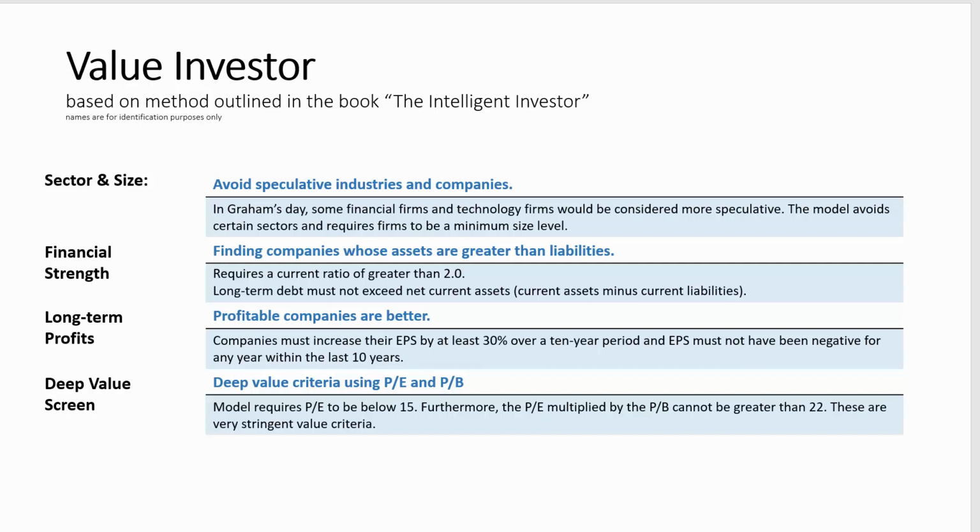Financial strength was also very important to Graham. By looking at these measures, it gave Graham more confidence in a company's ability to weather difficult periods, as it avoids companies with high leverage relative to assets. The model requires a current ratio of greater than 2, and long-term debt must not be greater than net current assets. Long-term profit generation is also important.